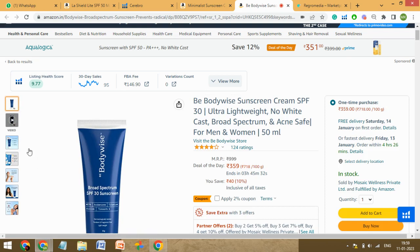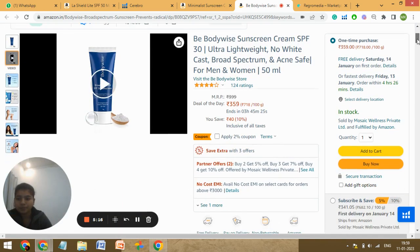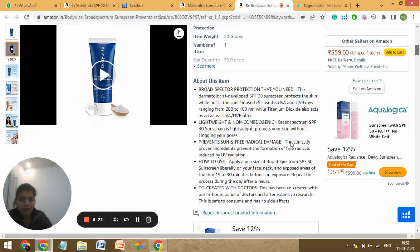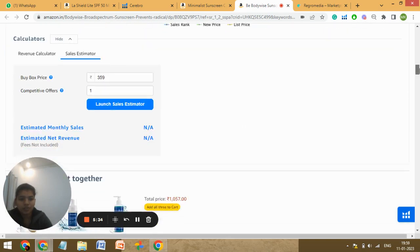Look at the images they're using. They've also added a short video of the product here. And they're also using this lifestyle image. And let me show you the bullet points. Yeah, look at the bullet points. They are utilizing all the characters here. They have also given a short heading in capital letters to make it even clearer for the customers to understand at a glance. So these are things you are missing.